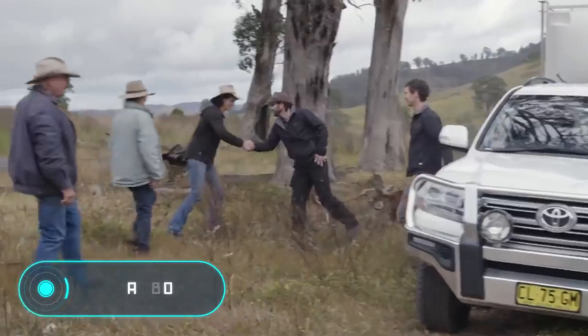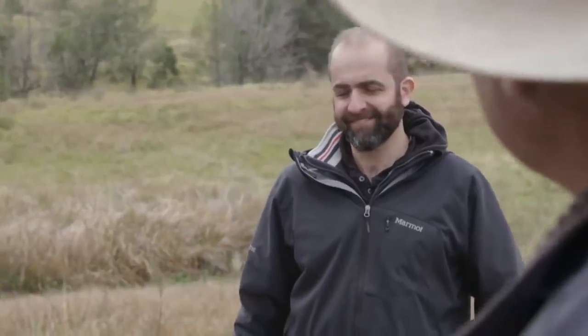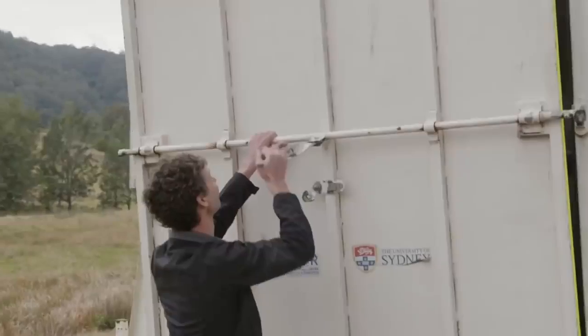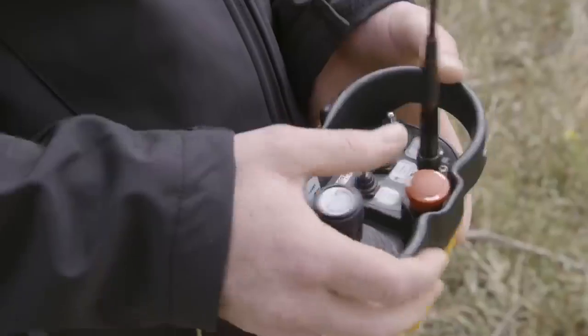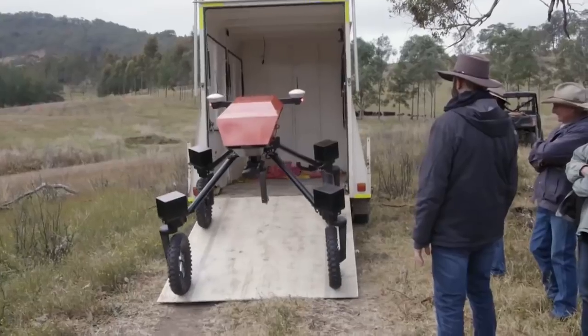Swagbot. Robots gradually penetrate all spheres of human life. We're already used to the fact that they help in factories and plants. It's quite possible that in the near future, we'll have to get used to their help in agriculture too, because there is already a robot capable of coping with the work of a farmer. So far, however, it's just a prototype called the Swagbot.